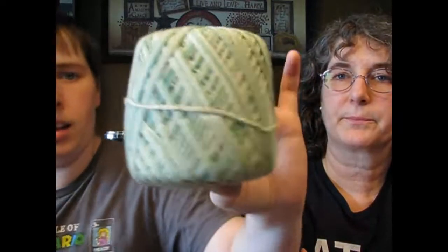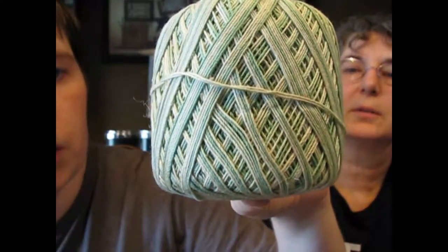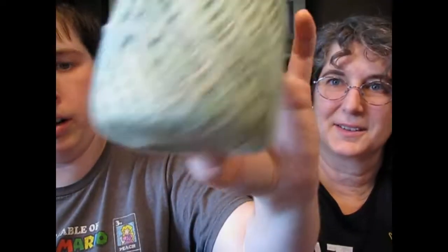This one is color changing. It is in whites that turn into green. It's very pretty. Yes. Again, from J&P Coats. It is very pretty and soft. Grandma would have liked that one.